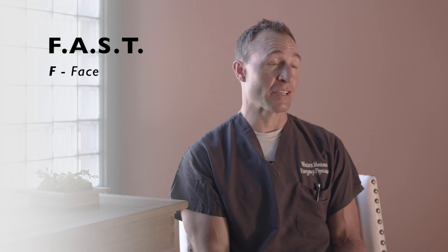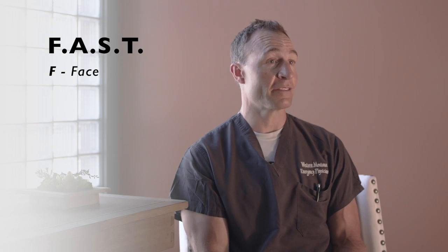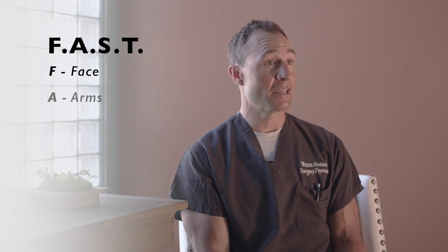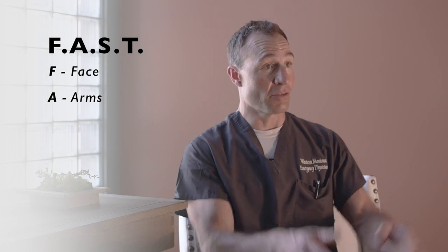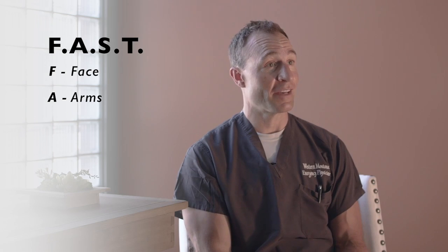So the nurses in triage or the medics that we educate use a quick scoring tool. And there's different tools that you can use, but one that is commonly used is the FAST exam. And that's F for face, to look for facial asymmetry. You can ask somebody to smile and see if it's equal on both sides. The A is for arms, and that's ask somebody to lift their arms up or check grip strength to see if it's equal on both sides.